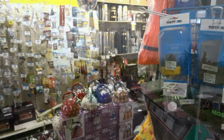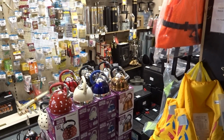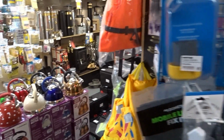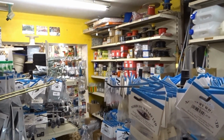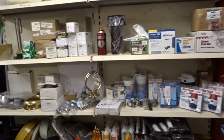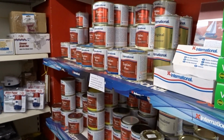Everything you want for a week on a boat. Kettles, wood burning stoves, replacement batteries. It's all here. Just passing through, need something for a quick repair or clean up and polish. Paint. It's got the lot.